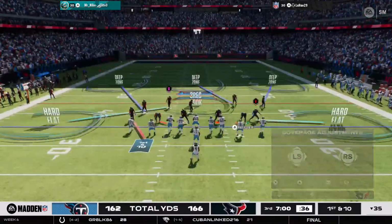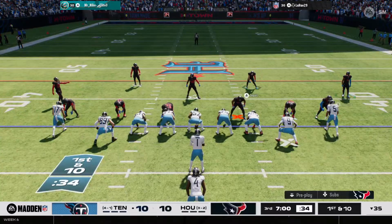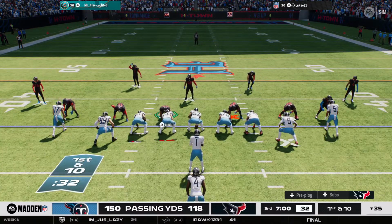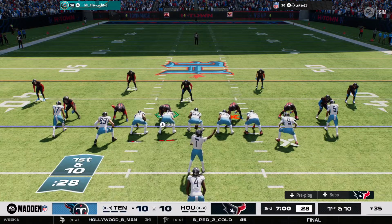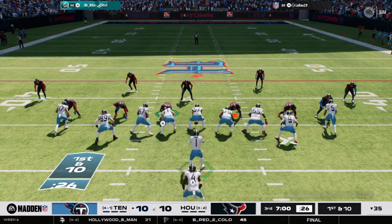Ready, check. Let's go. Cowboy 80. Panther 60. Panther 60. Mustang 19. Trap 50. Trap.